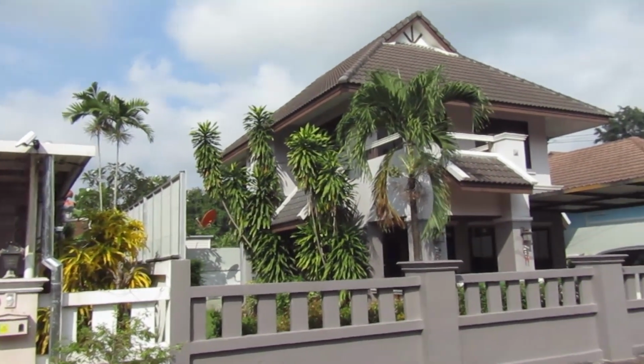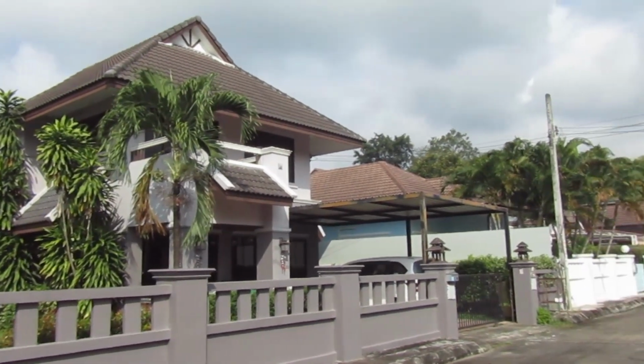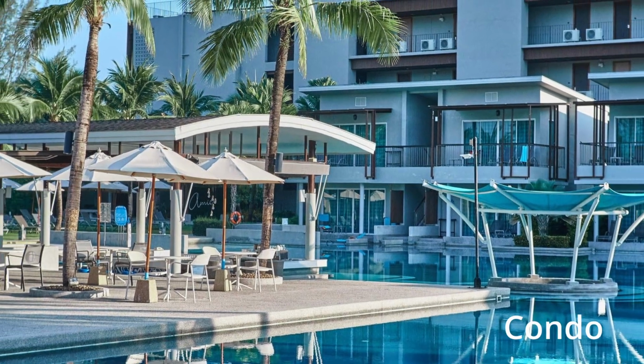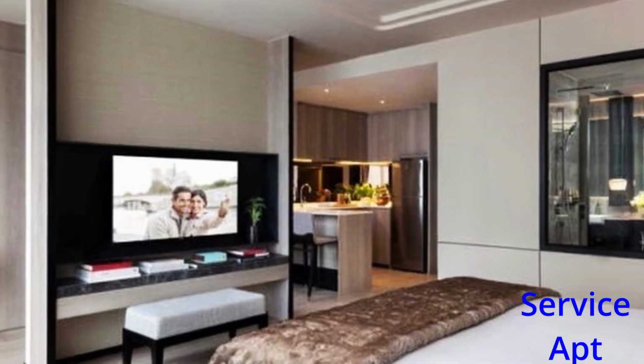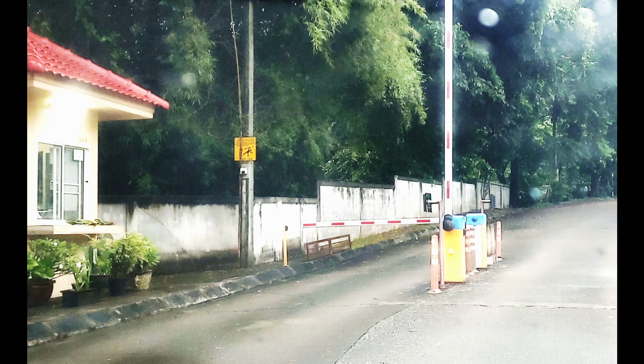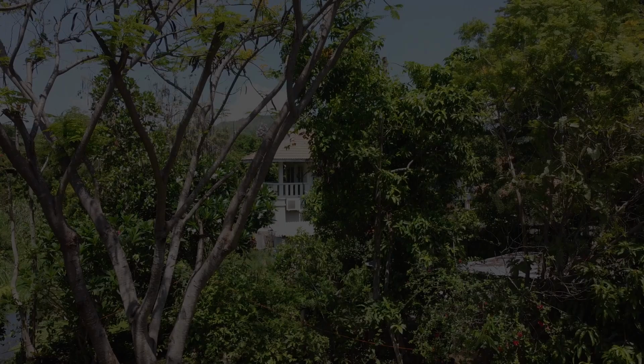Let's break the housing category down a bit. First, do you want to rent or do you want to buy? Second, do you want to live in a house, a condo, or a service apartment? These will determine your expenses. We decided to live in a gated community. Video on why, and I'll put the link in the discussions.